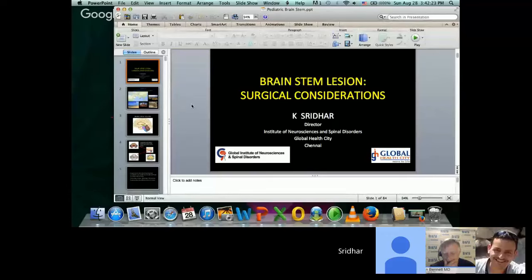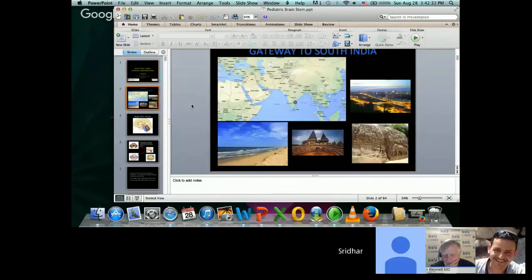I'm going to be talking today on brainstem lesions in children and surgical considerations on those lesions. I'm coming from a city in South India called Chennai, previously called Madras, marked here in red. It boasts of a lovely beach, which is supposed to be the second longest beach in the world, and also has a lot of history dating back almost to the 7th century AD. So that's where we are from.